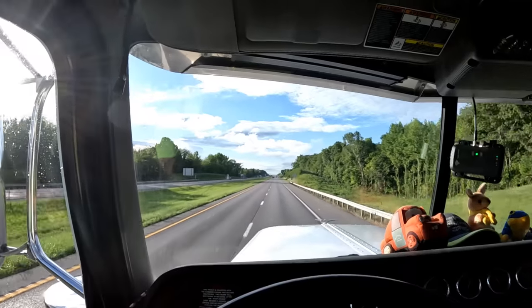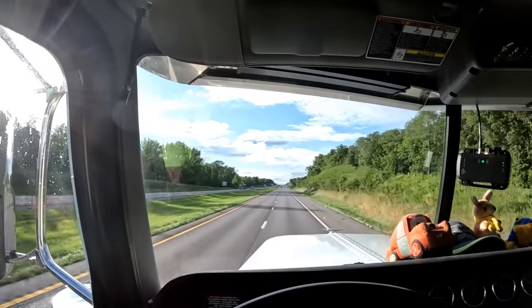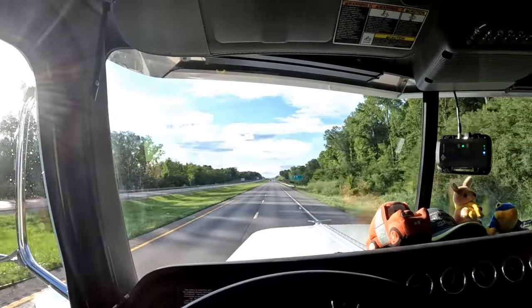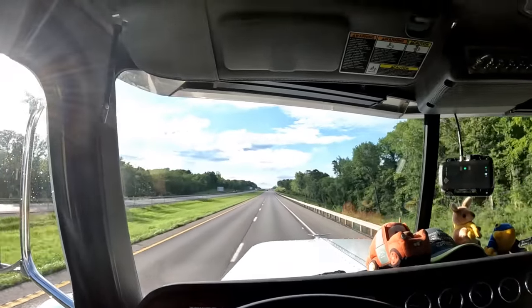We could probably do it and support the legs, put plates or something under it, but I feel much more comfortable just doing a regular standard old combination tow. So that's what we're going to do. Anyway, here we go.